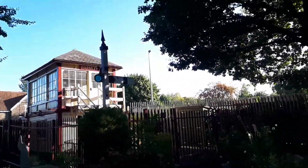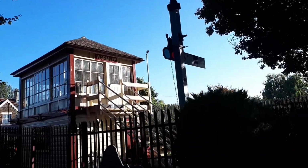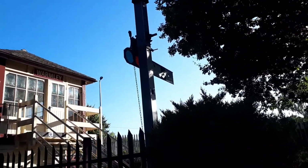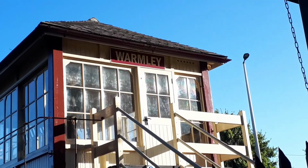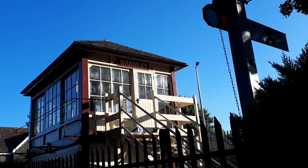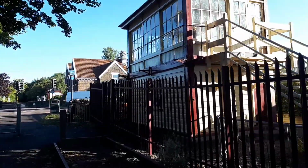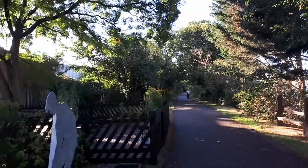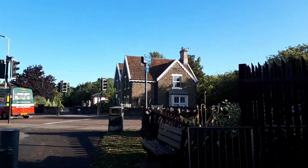Here we are at another one of the old stations. Let's see if I can get that name in a bit better. Hang on a minute. Can you see that, guys? There you go, Warmley. Alright, there's a bit more of it over here on the other side.